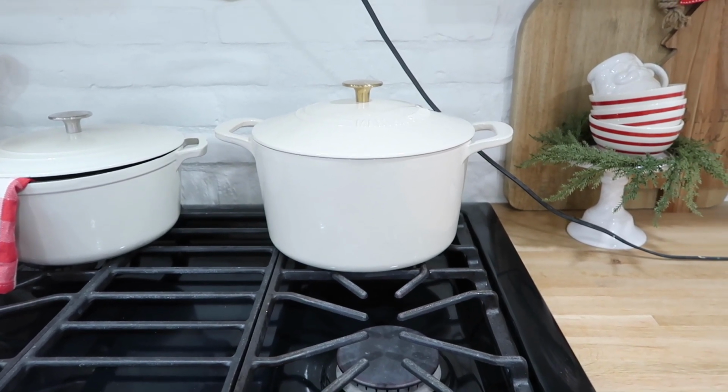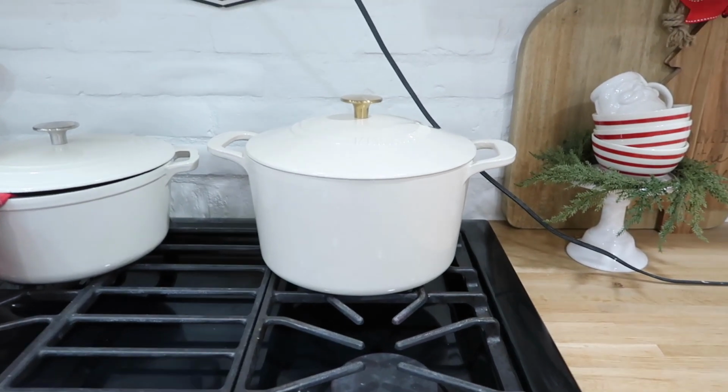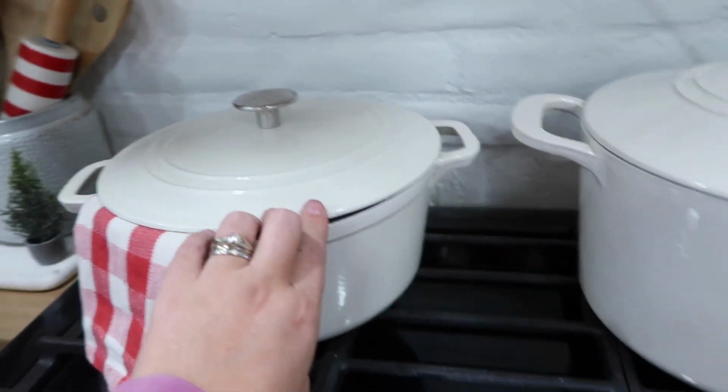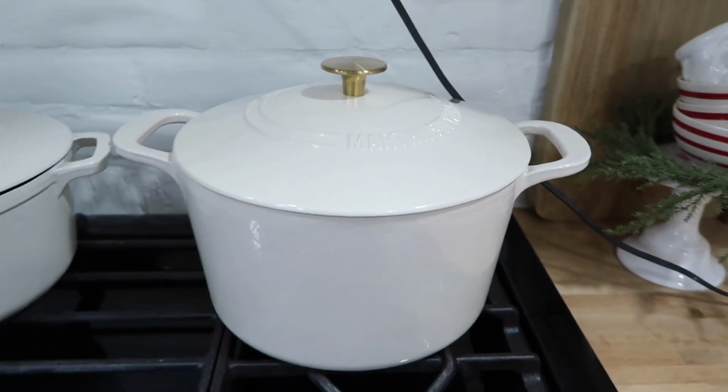So if you need a gift for your mom, your sister, your mother-in-law, or you need a good gift, put this on your list because that's a good one. Or this one too. I use this one all the time. This one's just a little bit smaller. So, and for the price, $40, cannot beat that.